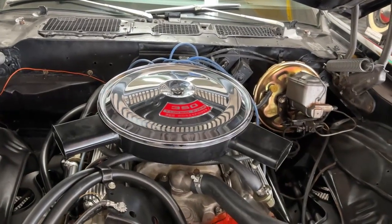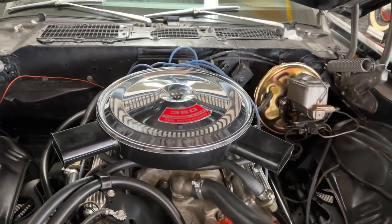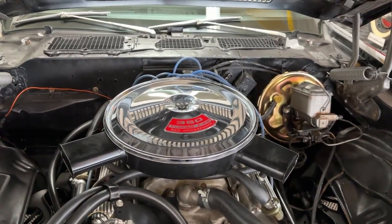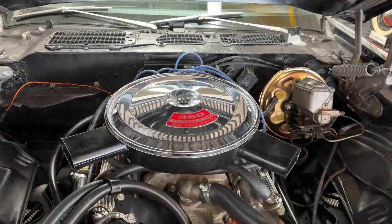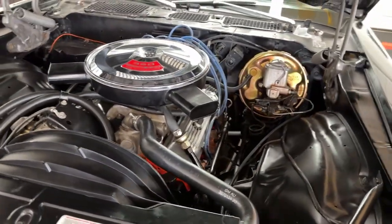And it's made it up to a numbers matching 4-speed Muncie transmission, so it was born with that too, a Hurst shifter, and a 12-bolt rear end with 373 posi gears. So this baby will smoke the tires.